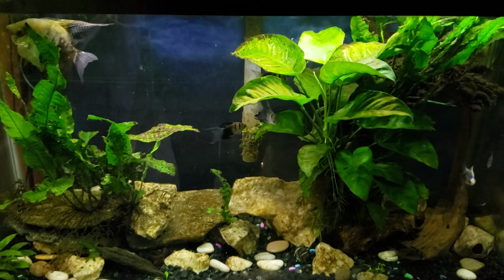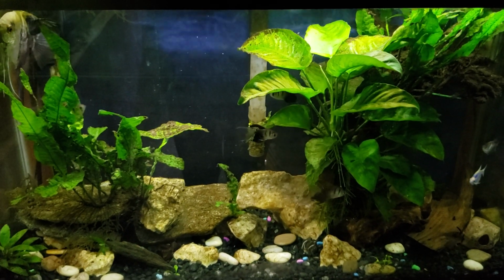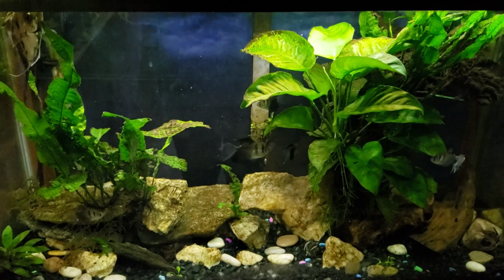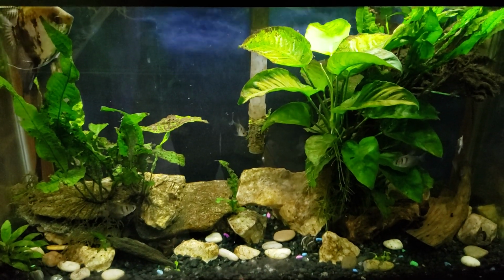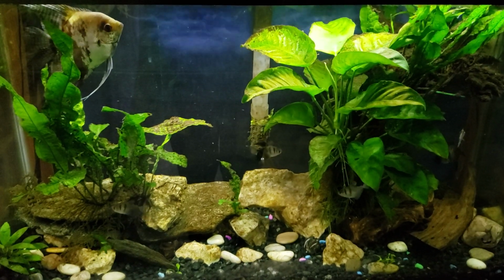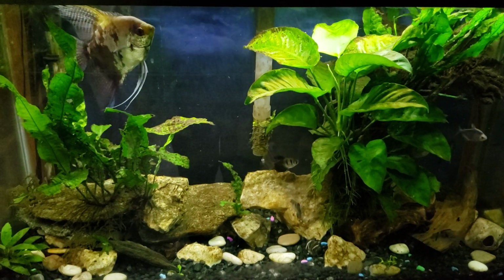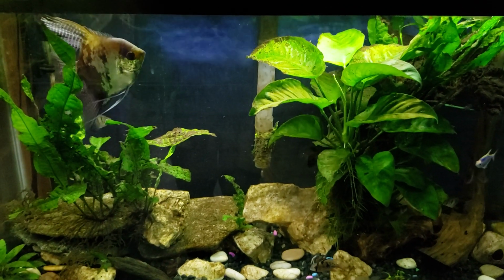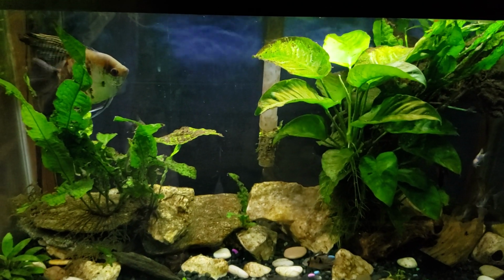Not a lot going on here in my 29 miscellaneous. I did do a water change on this tank today. I cleaned the biofilters in this tank because I always have to clean the biofilters in this tank for some reason. I don't know why they get grungy as fast as they do, but they really do get grunged up, and it restricts the water flow quite quickly in this tank for some reason.